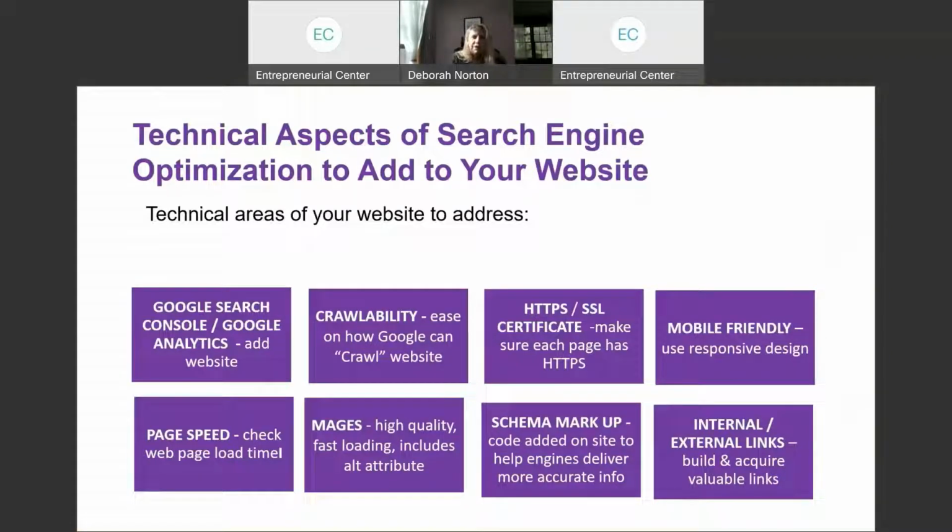So here's where I just wanted to really highlight what I was talking about. These are some of the main things that you can do immediately, adding the tech aspects to your website to immediately address. These are things that we've already gone over: the Google Search Console, crawlability, can it be crawled, HTTPS, making sure it has that SSL certificate connected to it. Mobile friendliness, we talked about that. Page speed, we talked about images, using high quality, getting an alt attribute on them, and then schema markup, helping deliver a more accurate result. And this goes into the back end, into your code, and you go into schema.org and find your category of where you best fit. So you can add that to the code, helps the engine understand that page more, and internal and external linking.